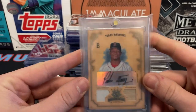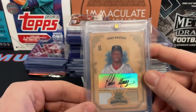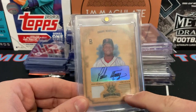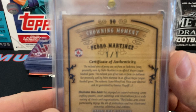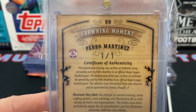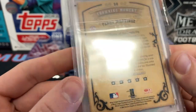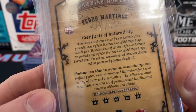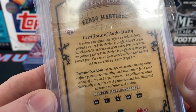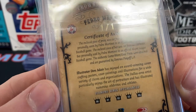Here's a nice card that I picked up at the shop back when I first opened. This is a Pedro Martinez auto, bat, and jersey patch. Best part is, it's a 1/1. Look at that. Beautiful card. Very nice. And on top of it, the enclosed piece of jersey was cut from an authentic jersey personally worn by Pedro Martinez in an official Major League Baseball game.